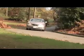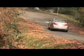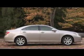Lexus wanted to include a performance component with this car, but not at the expense of its luxury feel. The philosophy works well, and for most luxury car buyers, their motoring happiness will be complete. I guess that for Lexus the problem will be buyers who can't see any reason to move up to a GS or LS model. The ES is that good.